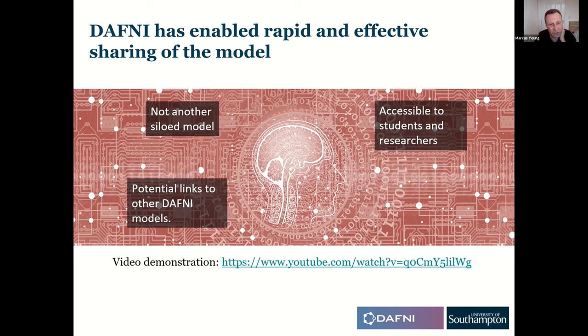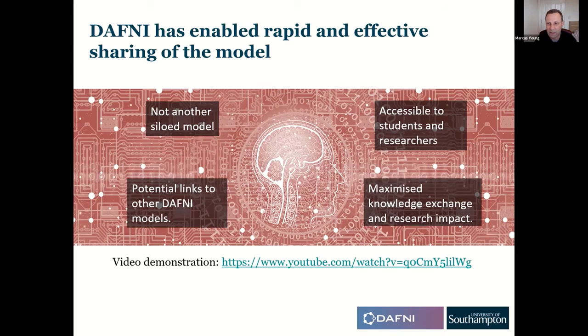And of course, there's always the potential to actually link to other DAFNI models. So that could be output from the Station to Modern model contributing to other models on DAFNI, or actually drawing data in from other models. For example, it might be a population forecasting model. We might want to pull that data in. So it's really maximized knowledge exchange and allowed us to have much greater research impact.